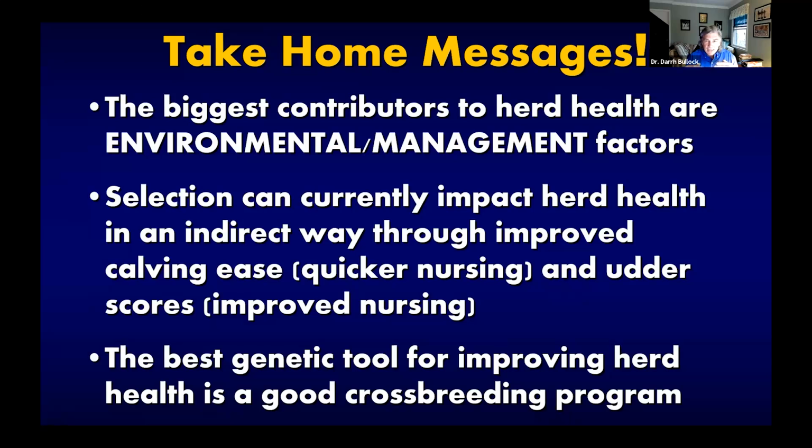It gets very easy to get kind of lackadaisical and find that one breed that you like and just keep breeding to that one breed. But it doesn't do you a good job in terms of crossbreeding and heterosis. And the two traits that you give up are very, very economically important, and that's health and reproduction. So let's make sure we have a good crossbreeding program.